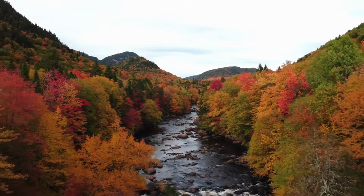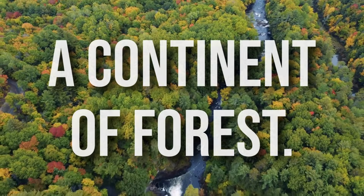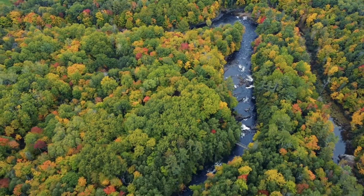This is why Canadian wilderness feels different. Not a forest, a continent of forest. A place that can swallow roads, swallow distance, swallow sound.